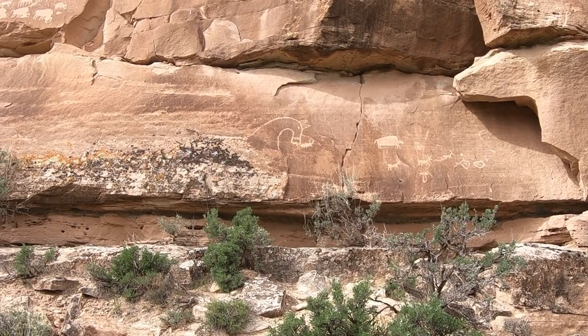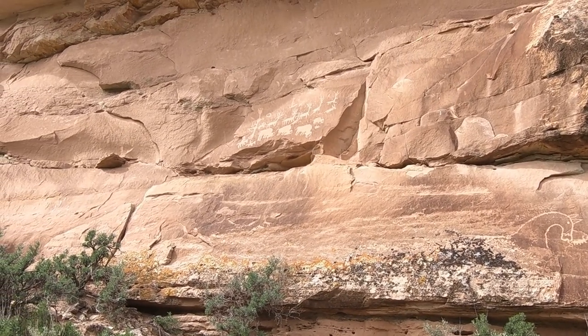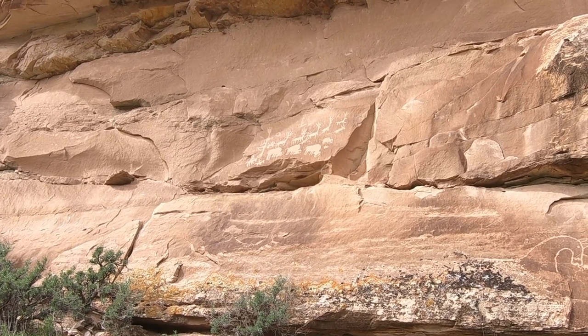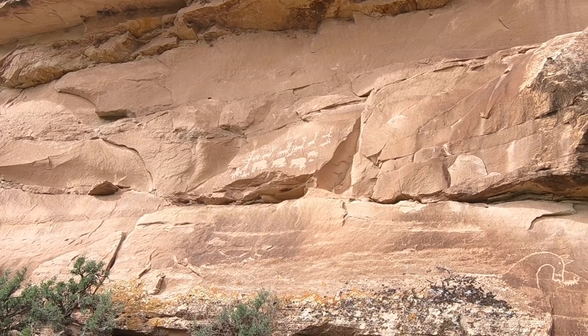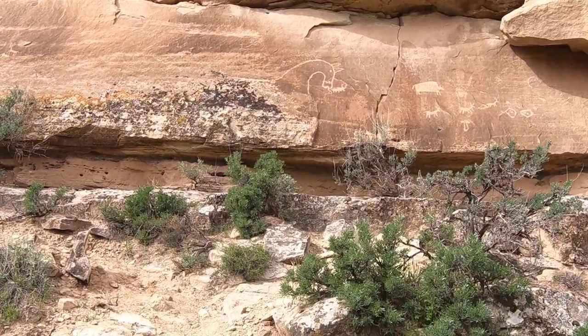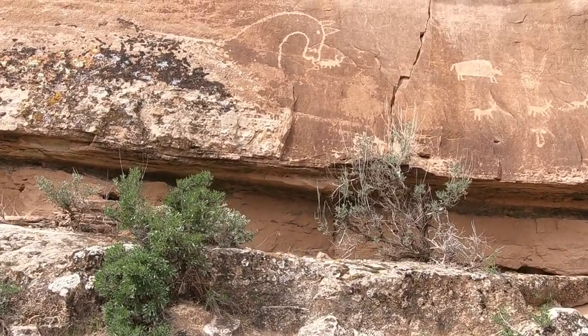Now, some of these I think are more modern because, as you can see, they got John Wayne on his horse up there. Of course, this was where the real West was. But this horse right here has got to be more modern.